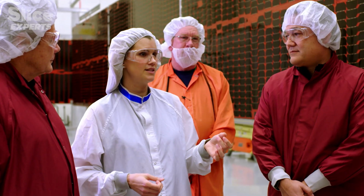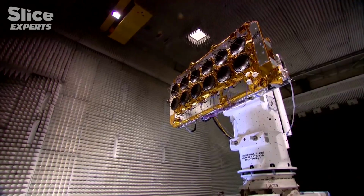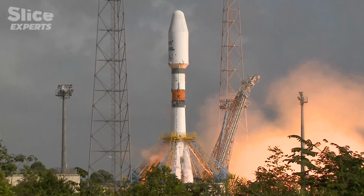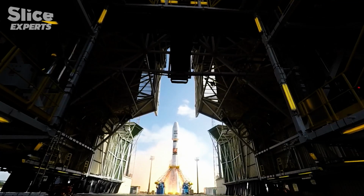Companies are continuing their work on new super satellites for a network in space to encompass the globe for internet everywhere. The next launches are already scheduled.